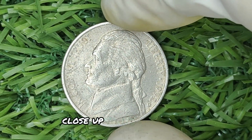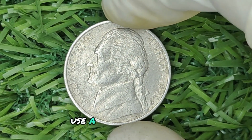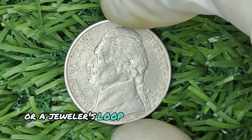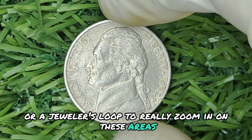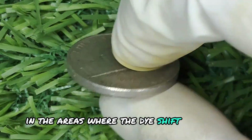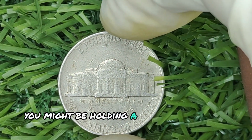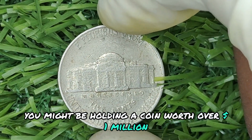Close-up shots of the coin with annotations highlighting the error. Use a magnifying glass or a jeweler's loupe to really zoom in on these areas. The doubling is most prominent in the areas where the die shift occurred. If you can spot these features, you might be holding a coin worth over $1 million.